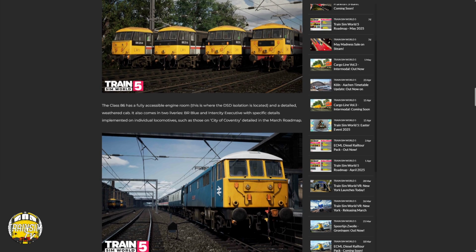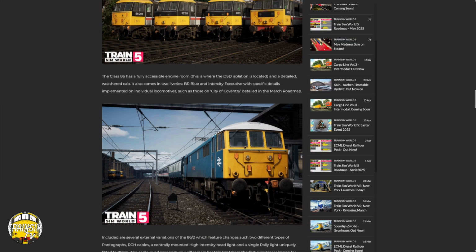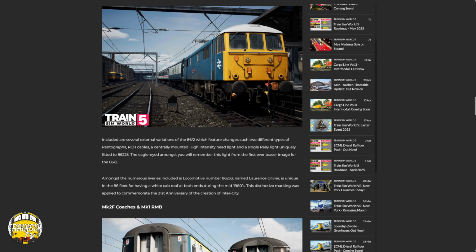Also, just to note as well, in the machine room there's loads of other things. It's not just a DSD isolation switch, but that is where you would need to go in your journey to put that on. But you can isolate motors and you can turn switches off. There's loads of stuff you can do in there. Go and have a play and turn things off and see what you can do. If you turn some motors off, that'll be interesting. Just to put that one out there.